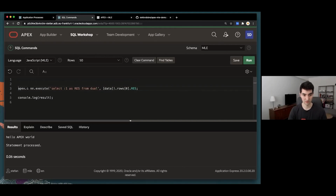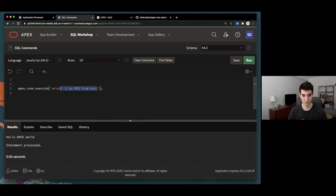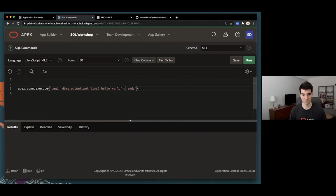So to do that, if you are in a JavaScript context and you just want to run it, you can just begin end, wrap it in an anonymous code block. So begin end. What can we do? DBMS output. That line might have some quotes issues, so let's double quote this. Say hello world and run this. Missing semicolon. There it is.